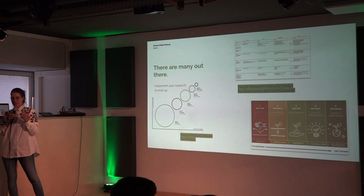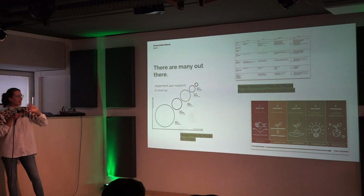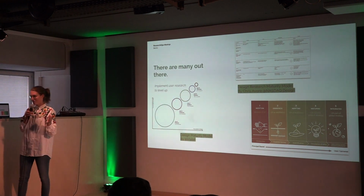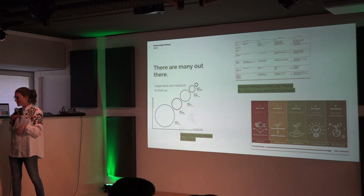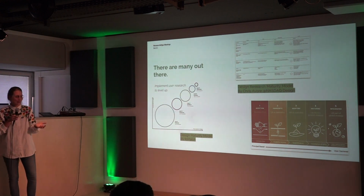Also, maybe a good indicator, at last week's UX Insights conference, they were saying you roughly need about 12 months to progress from each stage to the next one. So it actually takes time. Maybe that's why it's called maturity. You need to actually gain it and deserve it, maybe.